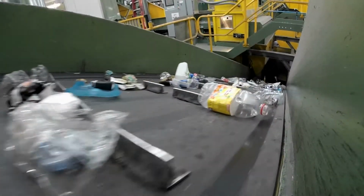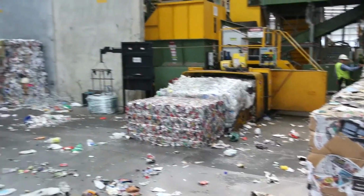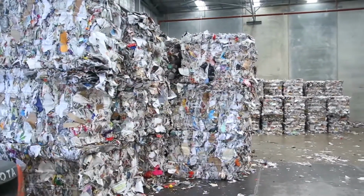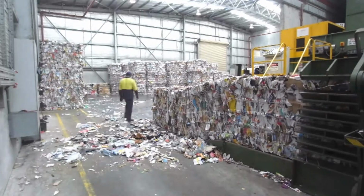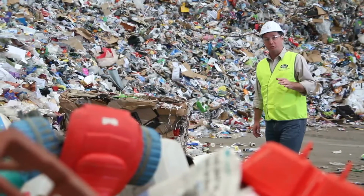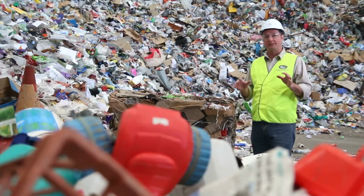This amazing machinery processes 40,000 tonnes of waste a year and recovers around 85% of materials for recycling. By the year 2020, the Waste Authority of WA is hoping much less waste will go to landfill. And that's achievable if we all do our bit to help.